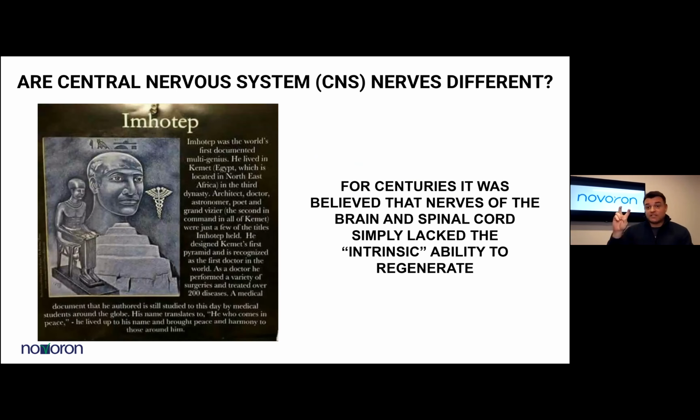the first physician. I think he was around in like 2500 BC. And he actually documented in some of his ancient scrolls the regenerative failure of brain and spinal cord injuries, and was the first to comment on the regenerative capacity between peripheral nerves and central nervous system nerves. He postulated that the nerves in the brain and spinal cord lack the intrinsic ability to regrow. And if you think about it conceptually, that's not a crazy idea.